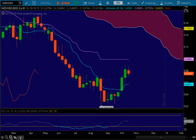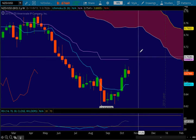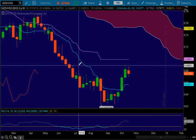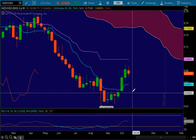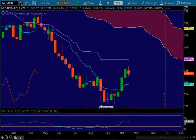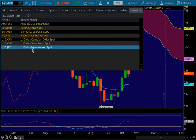But overall, the Kiwi is bearish in Ichimoku charts. If we do get above the Kijun-sen and the Tenkan-sen starts pointing upward, we can talk about potentially higher prices, but not till then. And if we go lower, look for the 6561 level to hold. Let's move along and look at dollar yen.